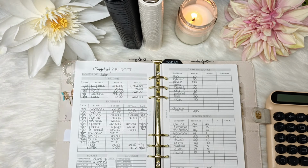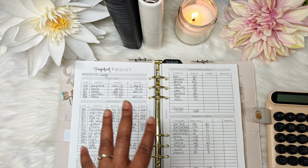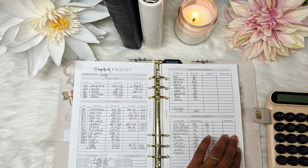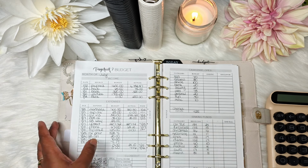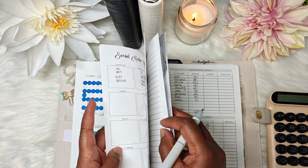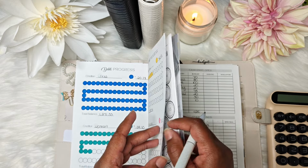Needless to say, after all of this, as my bank account stands today when I'm filming this, I have $249.35 in there. So I will be transferring $9.35 to my savings account, which let me update y'all on as well while we're on that topic. Where's my tracker?